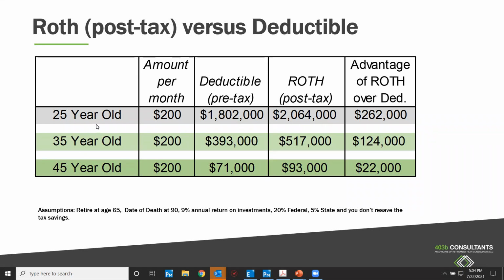If you look at a 25-year-old saving $200 a month, just based on assumptions, you can see the difference between pre-tax and post-tax. Because all the growth is tax-free, there's a $262,000 benefit. It can vary based on assumptions, but there is a benefit to being that young and saving in a Roth. As you grow older, that benefit diminishes. $124,000 is for a 35-year-old, and $22,000 is for a 45-year-old.